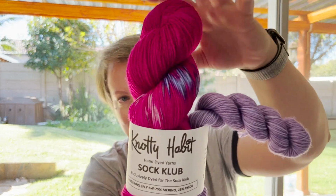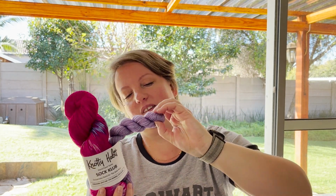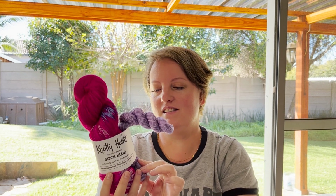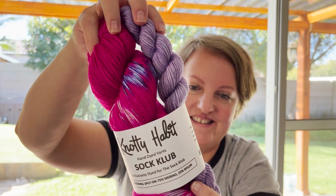So you have the speckle all over. It's beautiful, speckled clusters. That color. And then also a 25 gram for your toes and your heels or whatever the case you want, which is a 25 gram, 91 meters. And isn't it just beautiful? I think it is gorgeous. And that is it. That's all I have to show you.